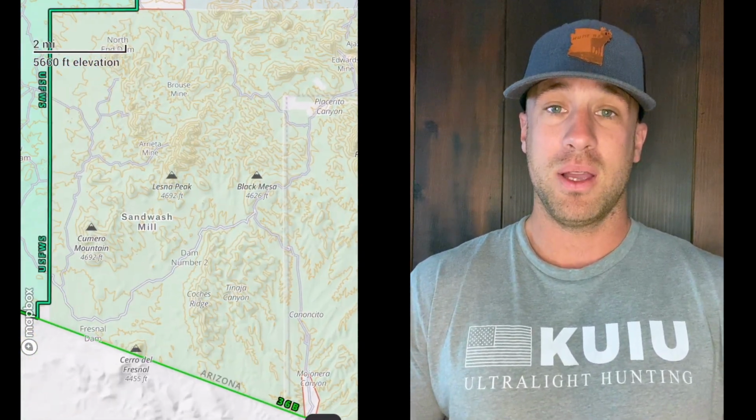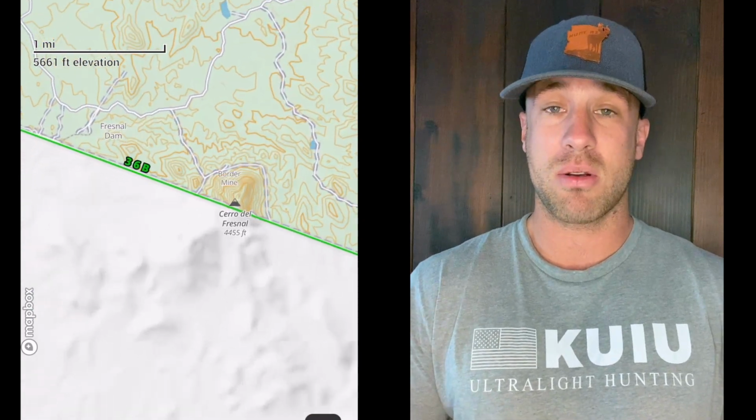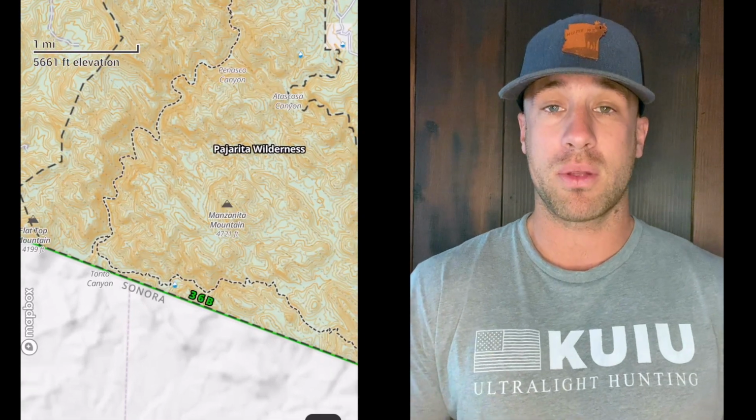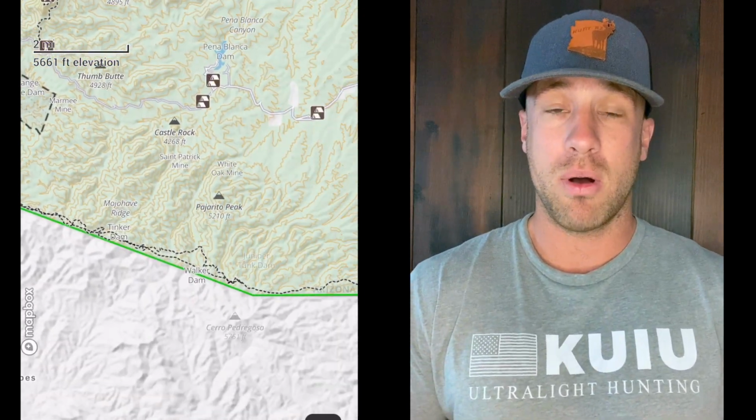Which also makes the draw odds favorable for you because there hasn't been a ton of publicity as far as how big some of these deer are. So a lot of guys will wait and save their bonus points for a unit that they perceive to be a better trophy unit, where 36A has better draw odds because of that. So great place to go hunting.